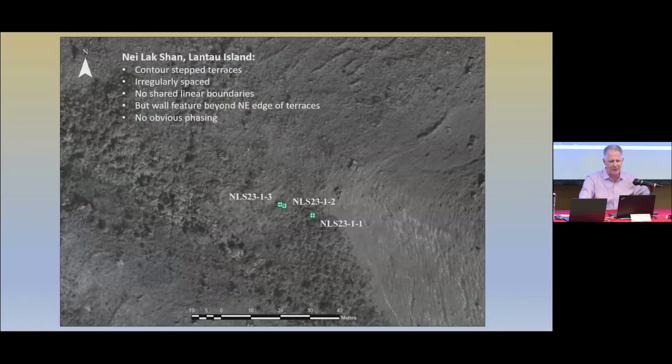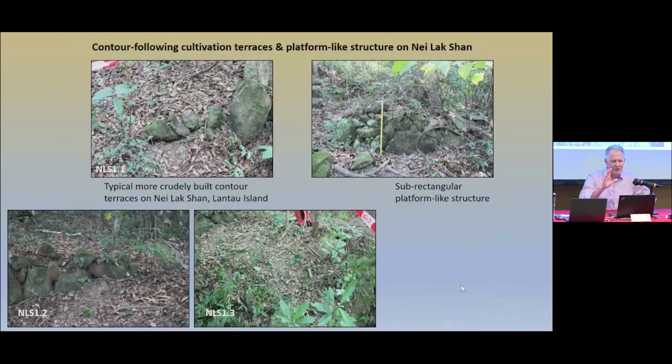They don't overlap with one another. So this is quite interesting, quite a contrast. And the terraces are much slighter, smaller features. They're only two or three courses high, as you can see here. Very slight features, but they are horizontal.